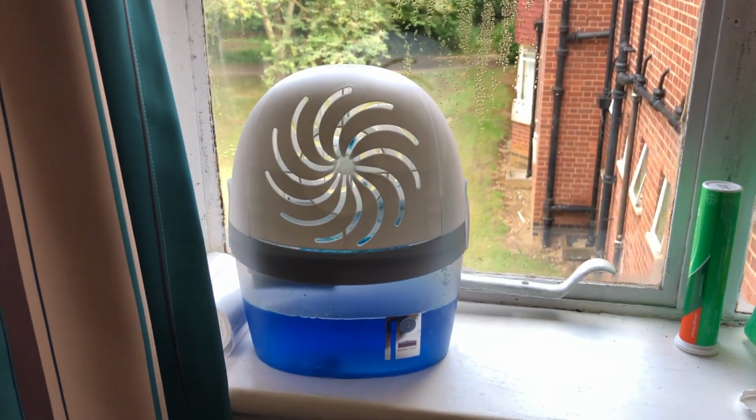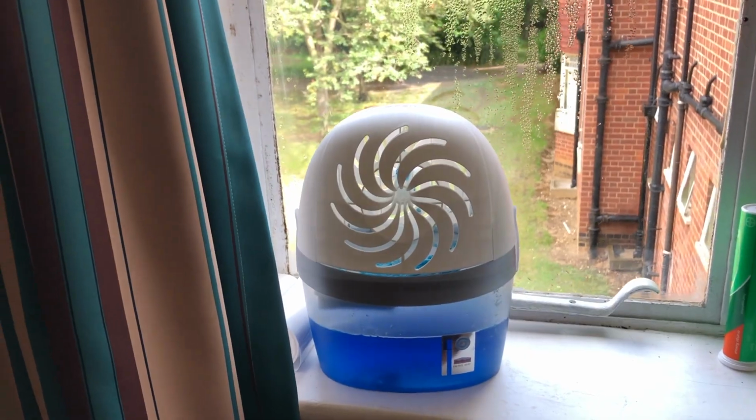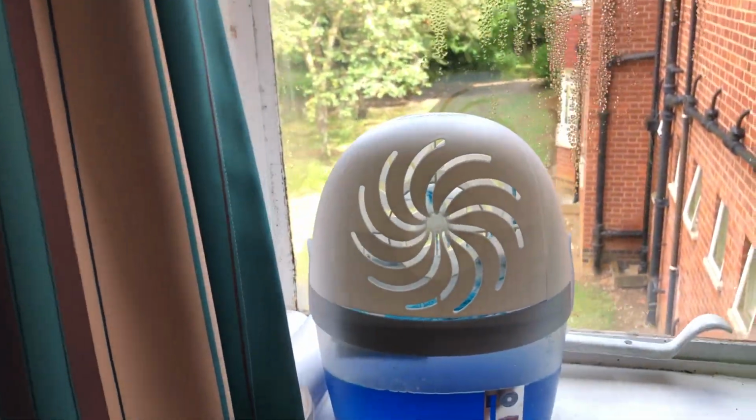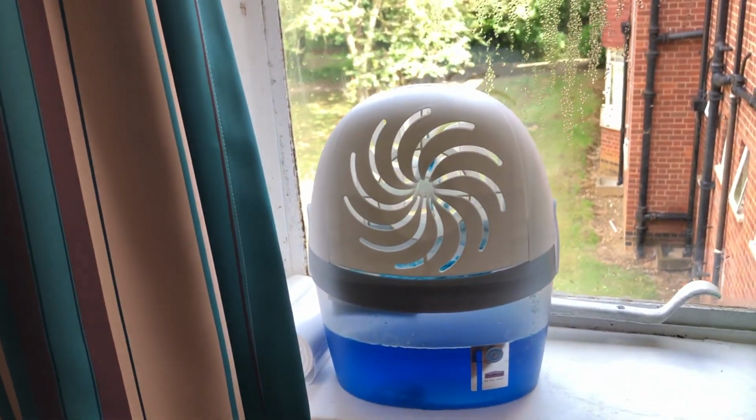Because what would happen sometimes in the winter is that if the room inside was hot, but it was very cold outside, the windows would get all wet. So it would be much worse than this. It would be all over, and then the windowsill would get all wet. So this is really handy for stopping that from happening.